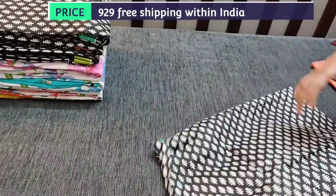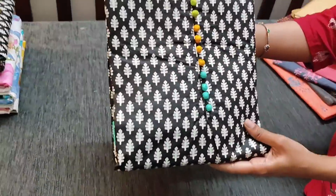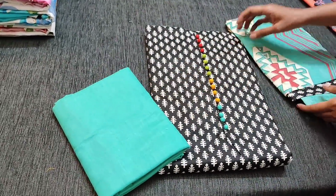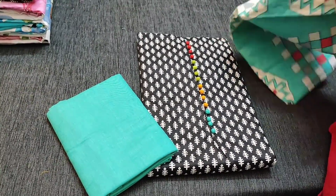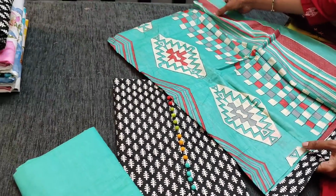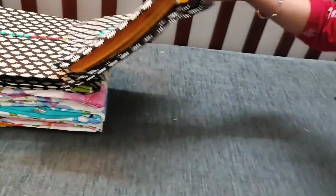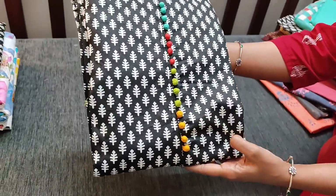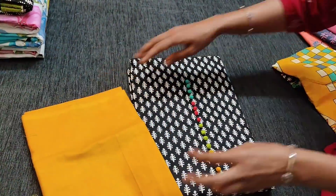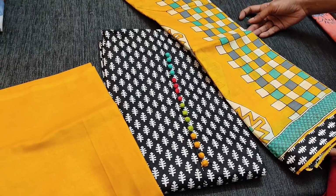The top color remains the same black. Only the bottom and the dupatta will vary. So this is the next set in same print. We have light aqua green cotton bottom and printed mul cotton dupatta, priced at 929. The next color is black with yellow combination. So yellow soft cotton bottom and printed mul cotton dupatta for this set, priced at 929.